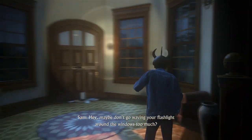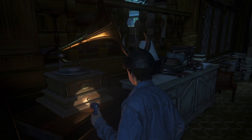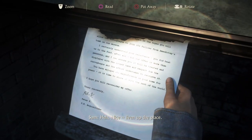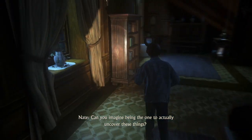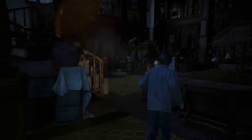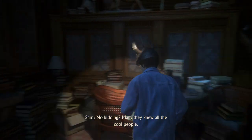Hey, maybe don't go waving your flashlight around the windows too much. Since when do you like classical music? Excuse me, I am a man of many tastes. Can you imagine being the one to actually uncover these things? Must be something, right? They knew Amelia Earhart. No kidding. Man, they knew all the cool people.